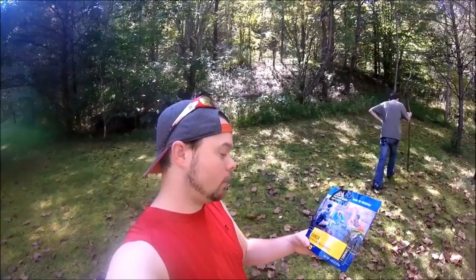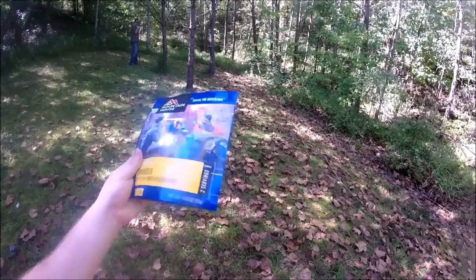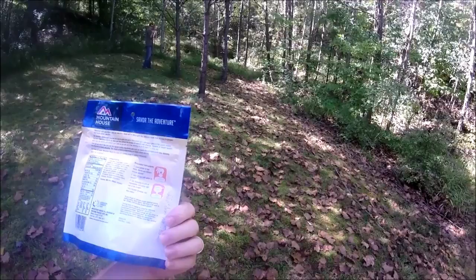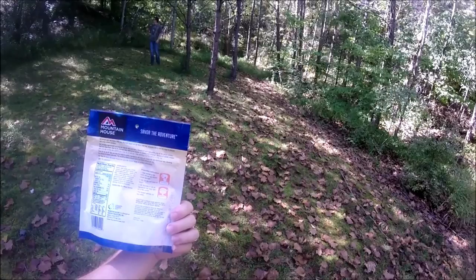So today I'm going to be trying out the Mountain House freeze-dried granola with milk and blueberries. Says it takes less than 10 minutes, just add water. Open package, add 1/2 cup of cold water to the pouch, stir thoroughly to wet all ingredients, and enjoy right out of the pouch. It's got 2 servings, and there's 250 calories per serving, so we're looking at 500 calories. Not bad.